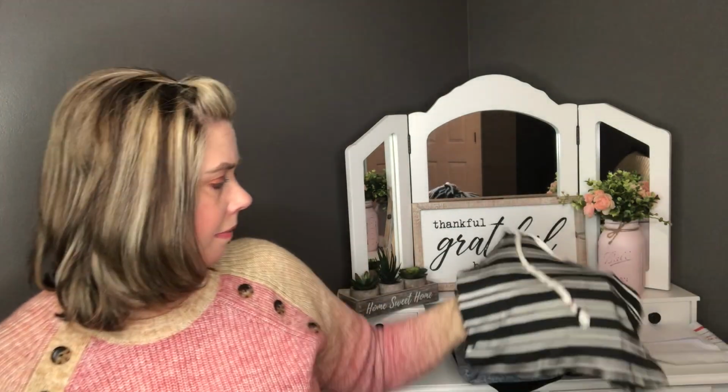Next on the list is by Marled and Spruce, a Malala split neck French terry hoodie. And this one is also pricey at $64. This is really soft, really stretchy, very comfortable. It is another casual piece that I can add to my wardrobe. $64 is a little bit pricey, but I'm thinking I'm probably going to keep that.